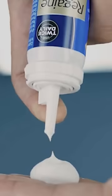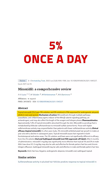So this drug is applied locally in the form of a foam or a solution. Usually they start with 5% once a day. It is available over the counter here in the United States. Usually the side effects are very, very minimal because it is not a tablet. The absorption into the blood is very minimal.